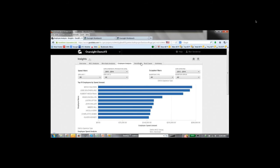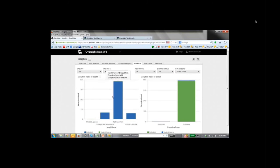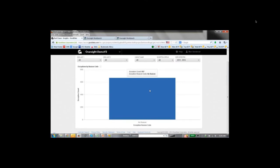So then these last three tabs are really focused on workflow within the system. There's a workflow tab. This just shows you where everything came from: the status by insight, the status by owner. This helps the program management keep track of whether things are sitting around, are they aging, or are too many things assigned to one person so they're not getting through them. This root cause tab, because this is a demo system, is not populated, but if I said accidental card use or policy violation, that would feed this, so you could see those root causes for that continuous improvement capability.